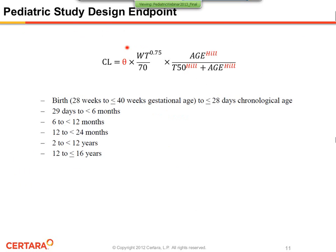From this paper as well, they give an example where, imagine we have a PK model with a clearance equation that is allometrically scaled by body weight, and possibly we have a maturation function of age that takes into account possible developmental changes. So here we have an equation that jointly has body weight and age in the same equation. And we want to predict what happens in various age groups. For example, from the written request I just showed you, we got these age groups to address.